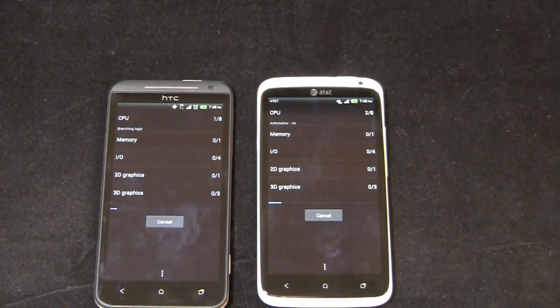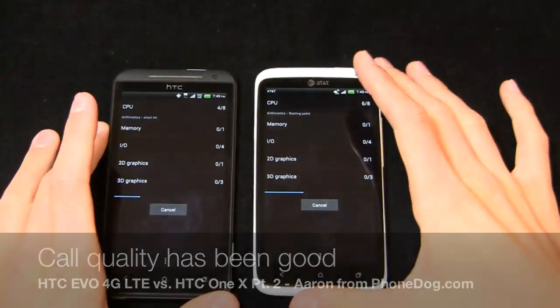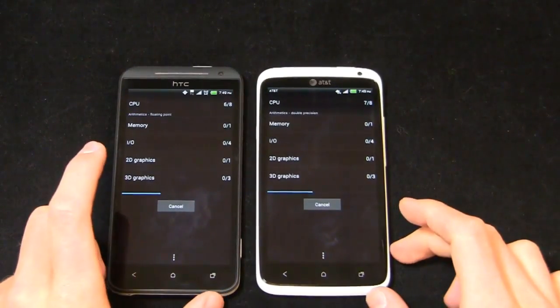So obviously call quality has been great on both of these devices. Sprint does a good job with call quality. This is going to be the first device on Sprint to support HD voice quality, coming soon this year on Sprint. So that'll be a nice feature. Works well on the AT&T One X as well.